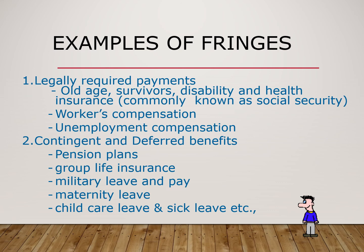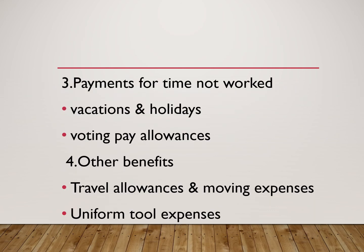Then contingent and deferred fringe benefits include pension plan, group life insurance, military leave and pay, maternity leave, child care leave, sick leave, etc. Then the third type of fringe benefit is payment for time not worked, that is giving vacation, holidays, voting pay allowances, etc. Other benefits are travel allowance, moving expenses, uniform expenses, etc.